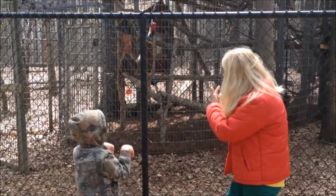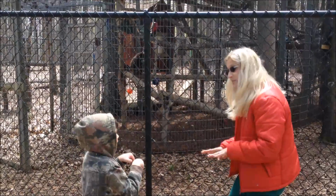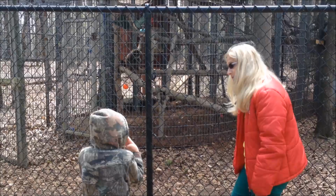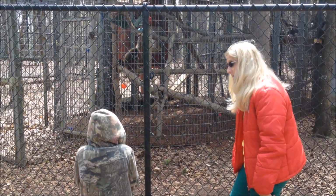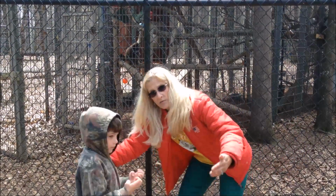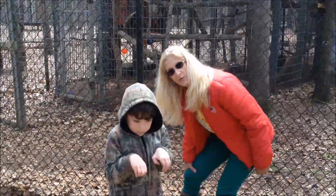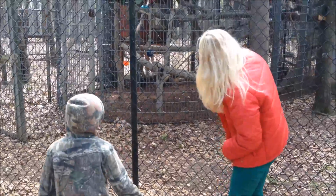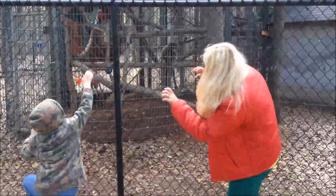Cool. She's very strong. I noticed that when she was doing this with her hands, that her hands were like hooks. What does that look like? Show your viewers. Looks like hooks. So she holds on to the different kinds of limbs and everything.